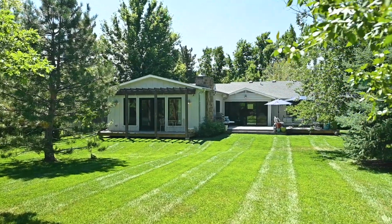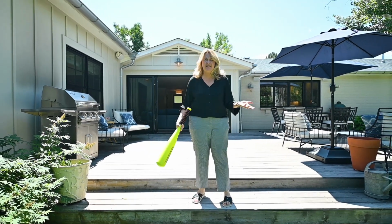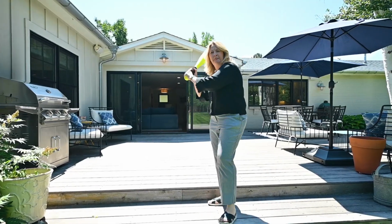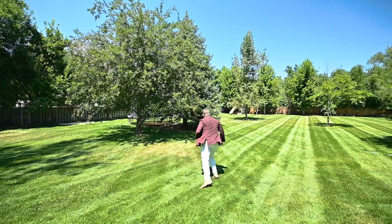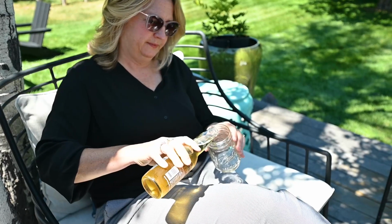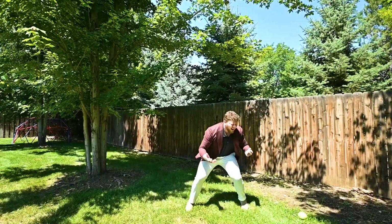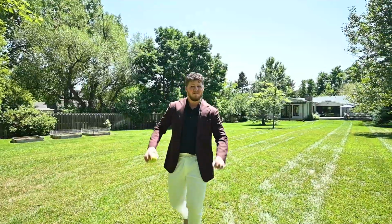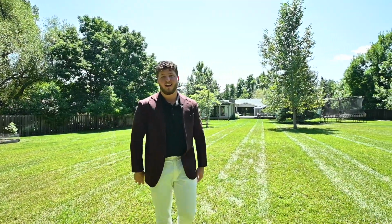Welcome to the backyard. This is my favorite part of this property. Almost an acre in Boulder, Colorado of usable backyard. My favorite thing is playing yard games and activities out here, like wiffle ball. Let me show you. Now, hopefully that wiffle ball scene gives you a bit of an idea of how large this yard is, but truly this is something you have to see for yourself in person to appreciate.